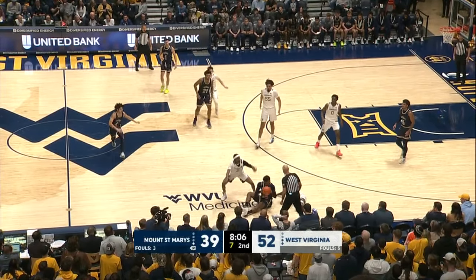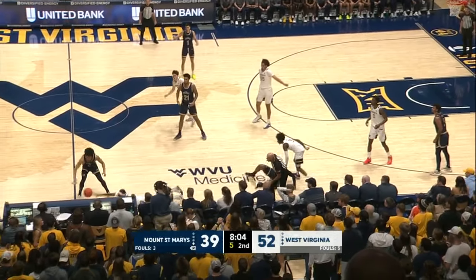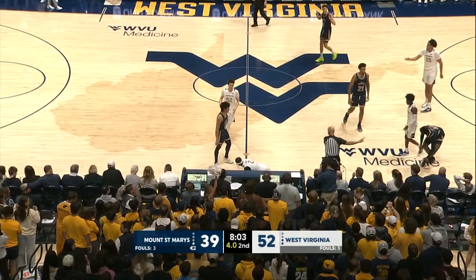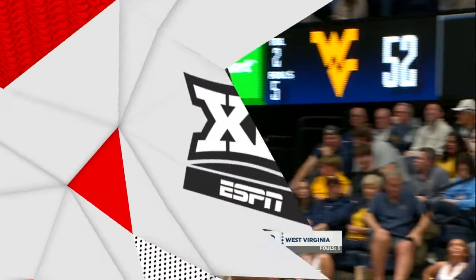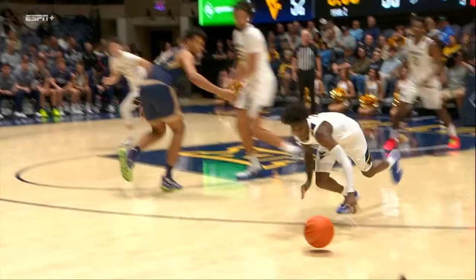Maybe another turnover here, nearly by the Mount. Jenkins hustling for it. It's out of bounds. It'll be Mount St. Mary's ball at midcourt with 8:03 left and 4 seconds on the shot clock. West Virginia didn't come up with that ball, but that's something that Coach Hodge will tell his players. I was glad to see that. You know, that's what I want to see out of you guys.